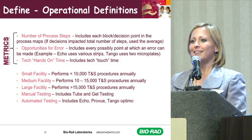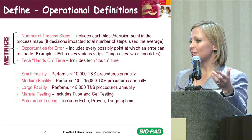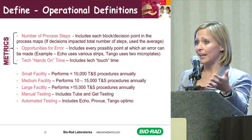Okay, and this was something that kept popping up in the discussions, the presentations earlier today in the morning.